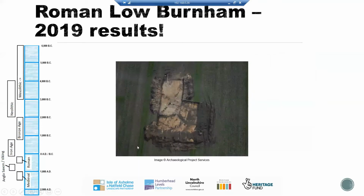Now, one curious thing we did find at this site is that we couldn't find any evidence of domestic dwellings. So there were no houses, no evidence that people were living down here at all, really. So this is looking more like a farm area. But all in all, it was a fantastic excavation with a huge amount of finds being produced.